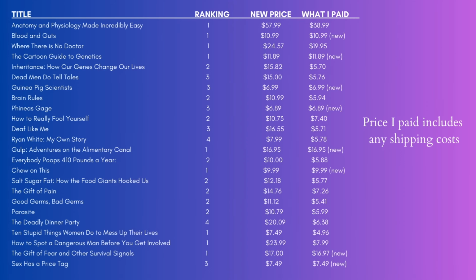So first up on the screen, I'll show the books that I have ordered for my daughter's anatomy course. And again, I didn't order every single book. There were some books that I didn't think she'd really enjoy, like Drawing Optical Illusions. There were a couple of additional ranked number 4 novels. It just felt a little repetitive, so I didn't order those. But here's the list of everything I did order, and then you can see the ranking, the new price, and then what I actually paid for it.